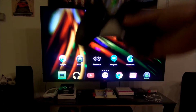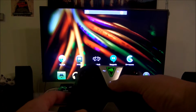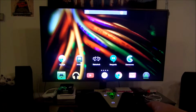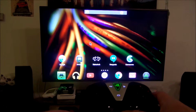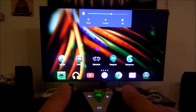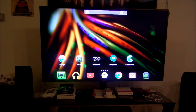So I ended up getting the remote, and as you can see here, it does have the home button, the start button, back button, and then this is actually kind of a trackpad. As you can see there, it's controlling that on the screen. And then we got volume up and down. So basically all the functionality that you would have on the portable itself, you have that.